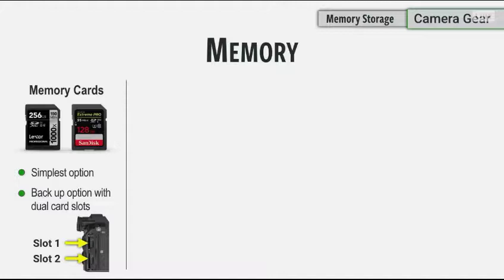You can back up in the camera. It makes things very, very simple to use. And this is a great secure option, and it's the lightest, simplest way to go. And memory cards are big enough, it's not an arm and a leg to do that now.